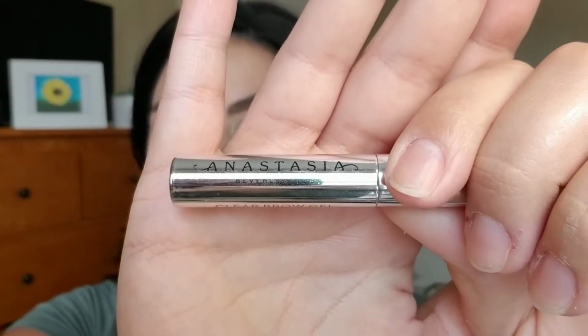I'm gonna go ahead and set them, and I've really been loving the Anastasia Beverly Hills Clear Brow Gel. I love this. I've never had to buy the full size one because I get these samples all the time when we have sales at my job. Dillard's comes and I get to buy a bunch of stuff and I get lots of freebies, and I get this every single time. And it lasts, so I haven't had to buy any. So there's my brows.